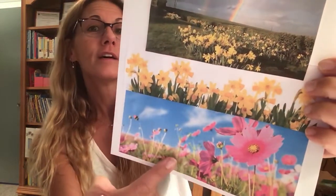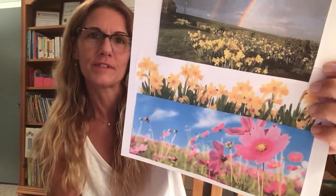beautiful springtime flowers. We'll talk a lot more about springtime and flowers and things that we might see in the spring, because that's the season that we're in. That's right, we're in the season of spring.